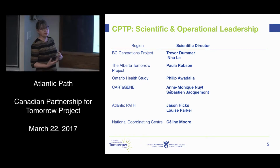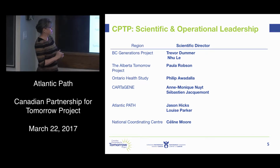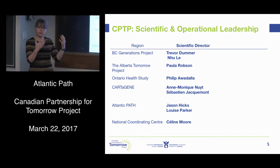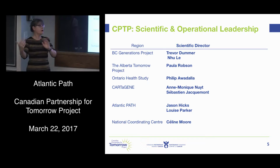Each cohort has a leader. For LifePath, Jason and myself are fulfilling that role at the moment, and then we have other individuals across the 5 cohorts. We work closely together and also separately, so we do things in common. The core data that we capture is the same across all 5 cohorts. The core biological samples that we collect are the same across all 5 cohorts, and we therefore have the ability to provide information from either a local regional cohort and biologics or from the whole caboodle.